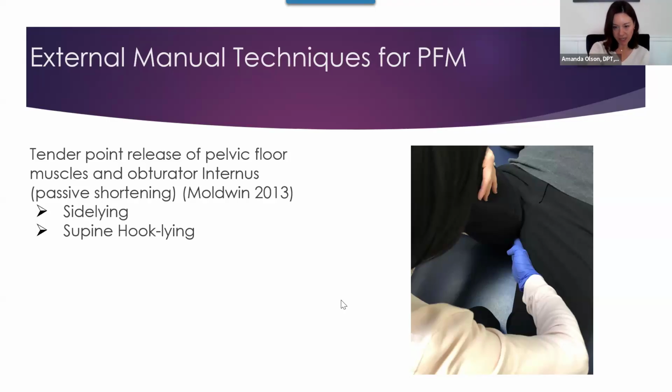I also like to rotate it, keeping in mind the obturator internus is the hip rotator. So we can get a little bit of mobilization with movement. And one way that I find that I can control the leg better is to get up on the table with the patient themselves and just have that leg over my shoulder.